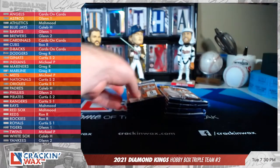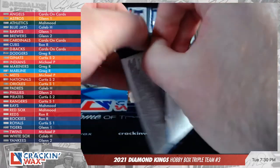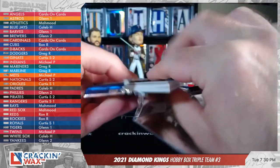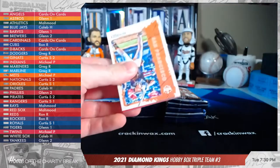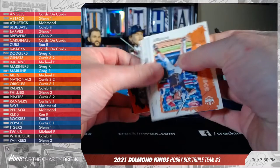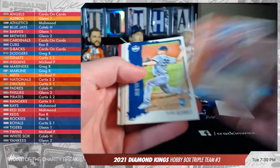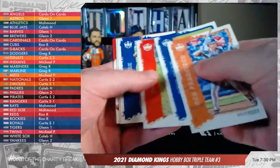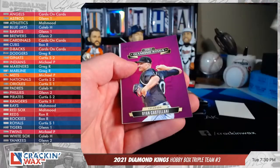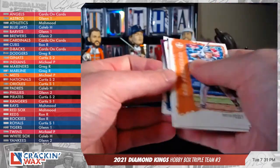All right, here we go. So, anybody read that SB Nation article today with Tyrone? Dummy card. Okay, let's get rid of that. Starting off with Buster Posey. Clark Schmidt, rookie card. Ted Williams, LeMahieu. Legacy Lithographs, Ozzie Smith, and a... Nope, thought it was a Plum. Ryan Castellani, debut Diamond Kings. And Daz Cameron, rookie.